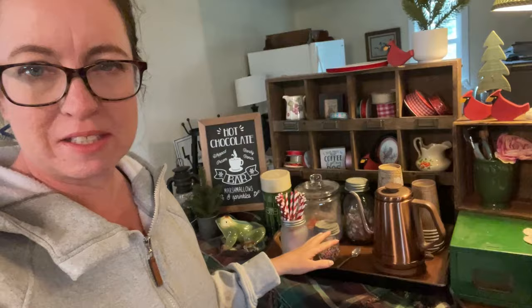Okay, we're down in my family room. If you've watched my previous videos, I have this, don't look at my laundry room, it's not done, I have this hot chocolate bar that I had put together for Christmas. It's not Christmas anymore, but I still wanted to have a little drink station down here. I may end up changing this. I just didn't have a lot of warm weather decor that I could use in this space. I have collected a few things, but I didn't have a lot.